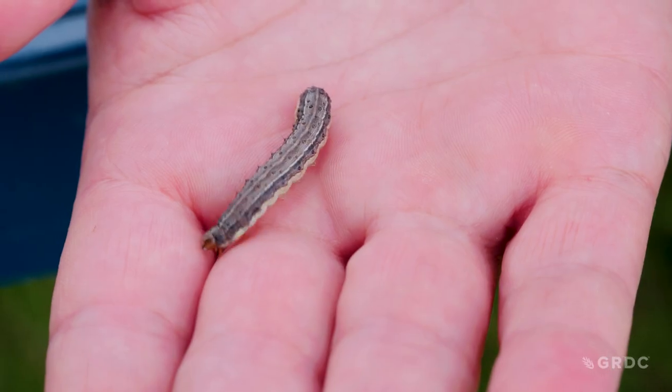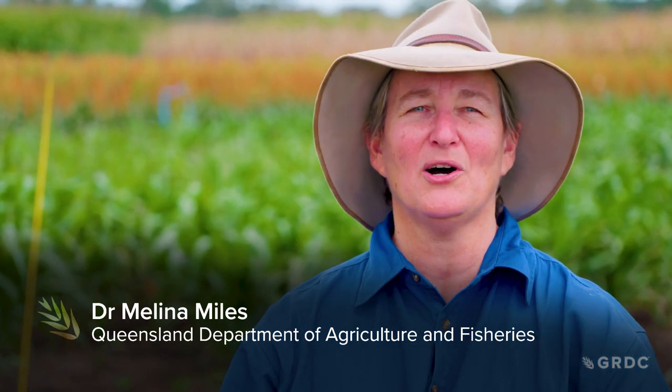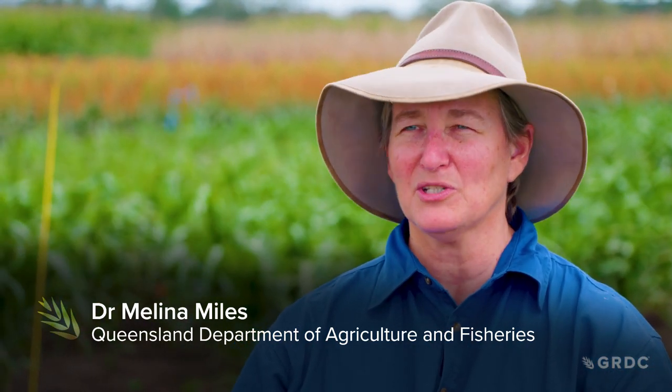I've been quite surprised by how destructive it is. When it first turned up, I thought, oh, it's another noctuid. We've dealt with lots of noctuids before, Helicoverpa, the native armyworm species. It'll be all right. We're used to dealing with noctuids, but gosh, this one really is very, very challenging.